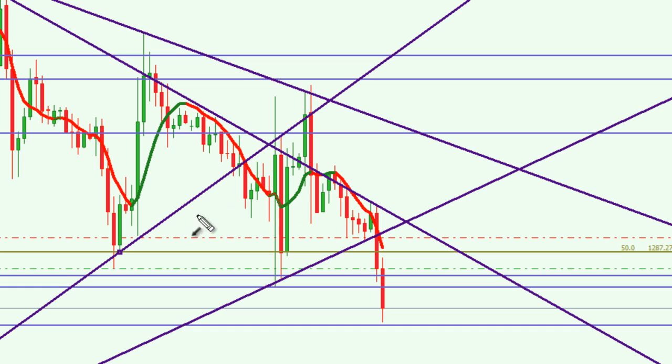So let's talk about yesterday's trades real quick. We had a trend line in place for the breakout. We did get this candle. I entered at the end of the candle. It went against me by about 15 or 20 pips. A few hours later, it finally went in profit.